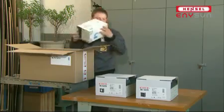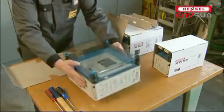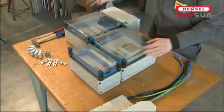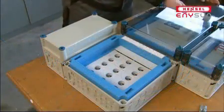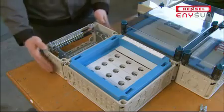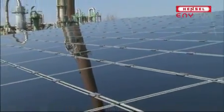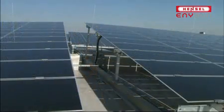Then we bring it to you as a complete set. Since all technical components are factory pre-assembled, putting everything together is child's play for your specialist assembly team. If required, after delivery of the Enysun components, our specialist consultants can accompany the photovoltaic project right up to completion.